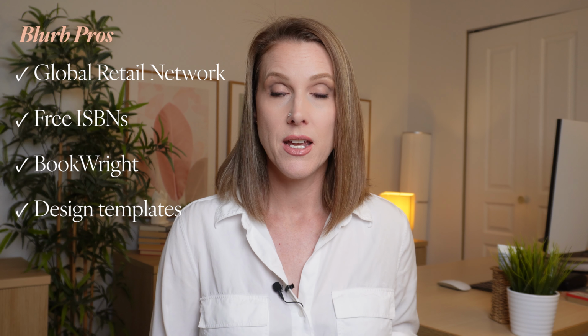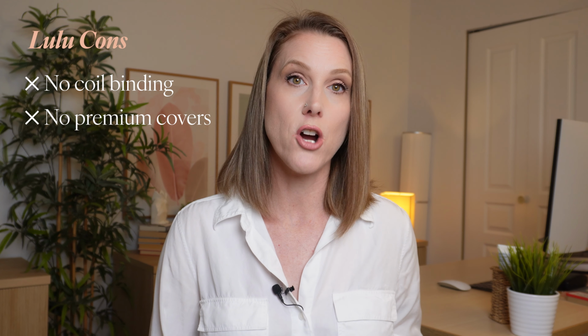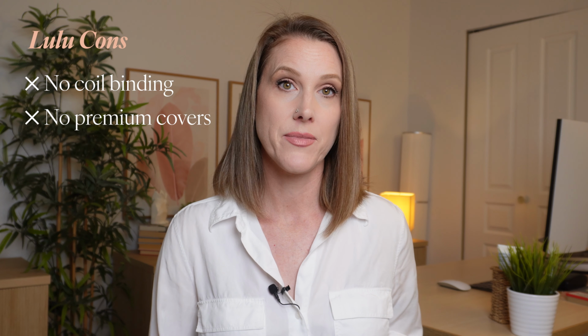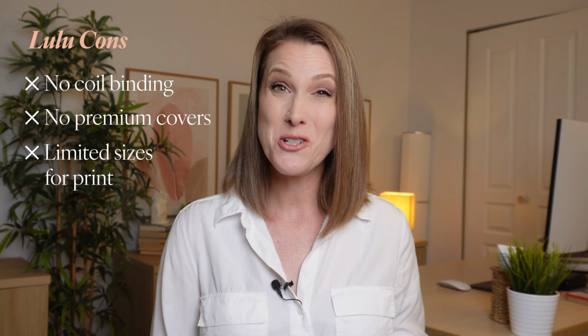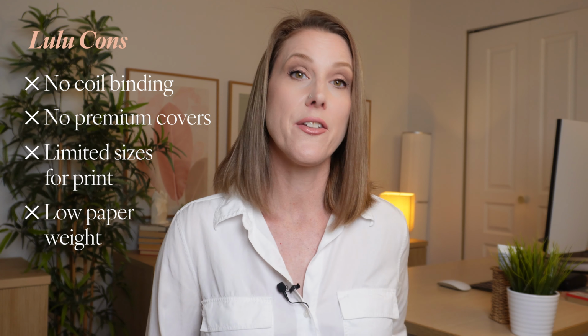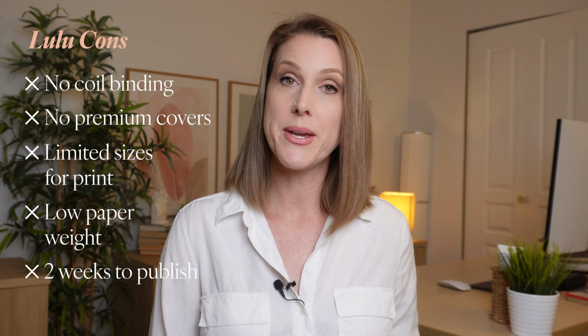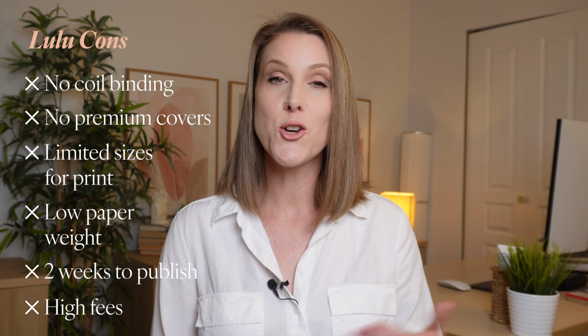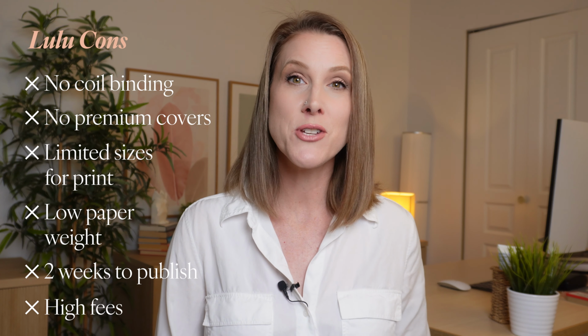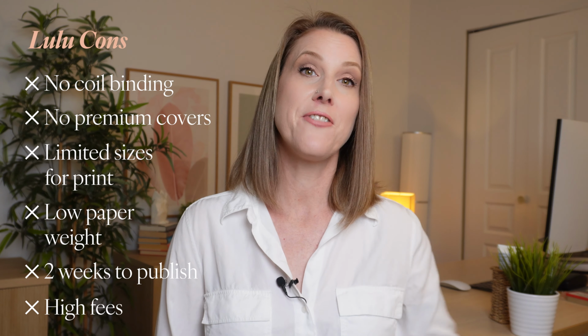Now, for cons, Blurb doesn't offer coil binding or premium cover options like linen or foil stamping. The available sizes for print books are pretty limited, and the paper weight for black and white prints is lower compared to the other platforms that we've talked about. Also, it can take up to 2 weeks for your book to appear on Amazon, and the fees that you're going to be paying to use the global distribution network are high, just like with Lulu, ranging from 22% to 55% of the list price. So let's see how our example book compares.